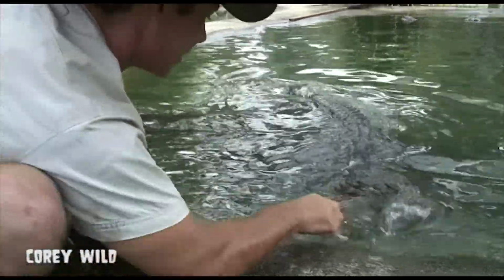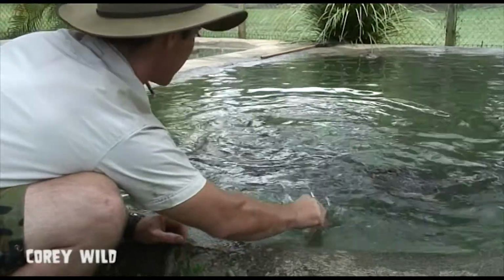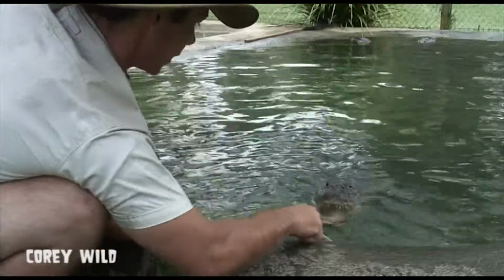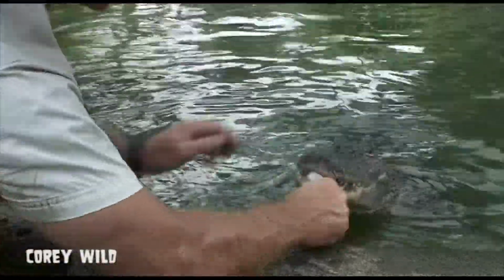There's actually 9 alligators in this pond. They've got 2 ponds. Come on, matey. You want that? Yes, you do.